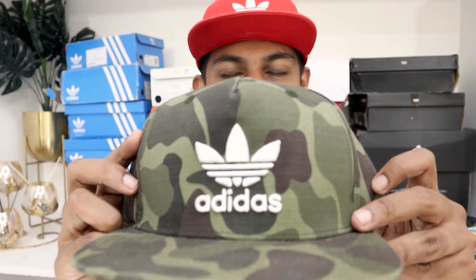Let's get on to the next one, which is a camo hat. I got the full collection for this particular hat, so I can match them all out. I have the shorts, I have the t-shirt, everything to match this hat. If you're on my Instagram, you've probably seen me wearing the full collection.